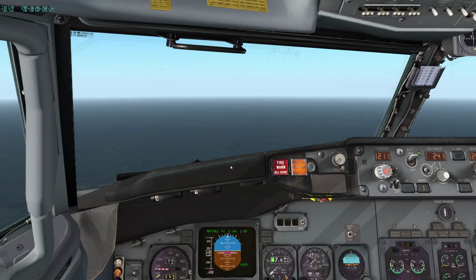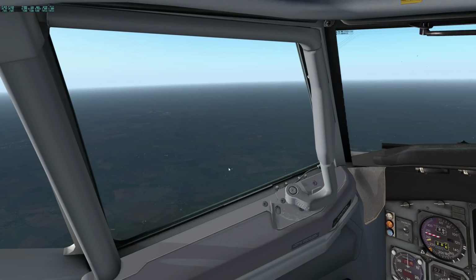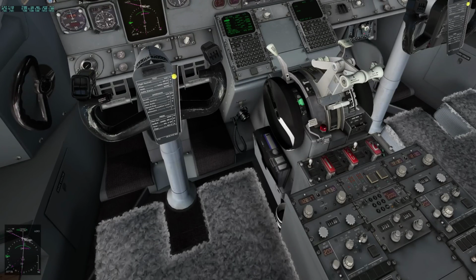So I'm getting, as you can see, some issues with the FPS. I'm not sure what's going on. As I said, that's happened before during the live stream. I'm wondering whether it's anything to do with the streaming software. May well be.